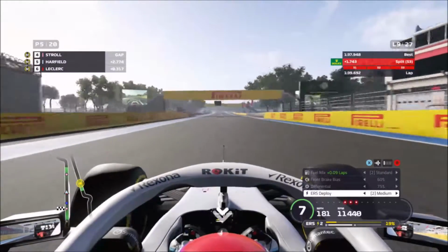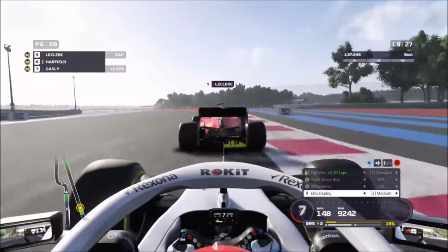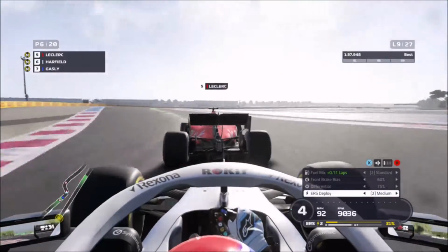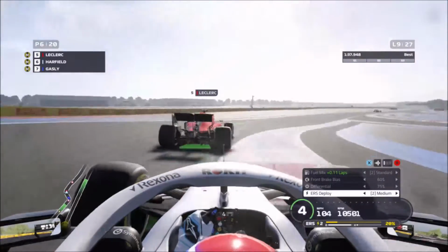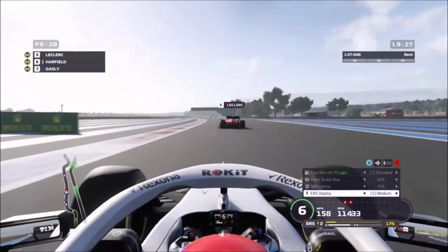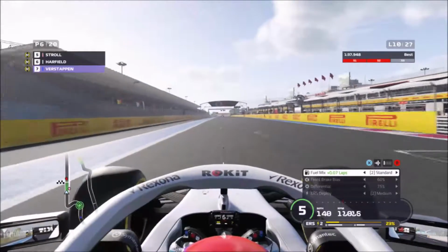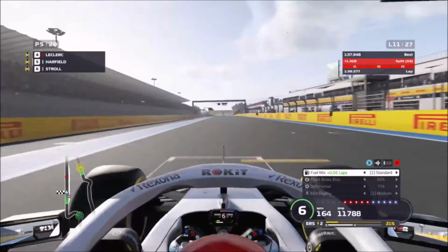But it doesn't even take that long for his power unit to fix itself, as he's now going around our outside at turn 1. There's nothing I can do about it, and unfortunately we've lost P5 again. We're back down to P6 with Pierre Gasly just behind us. I'm not sure if we're racing him for position or if he's already pitted. I think he's already pitted though, as Lance Stroll is now into the pits for his pit stop.